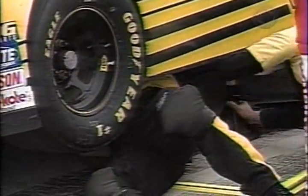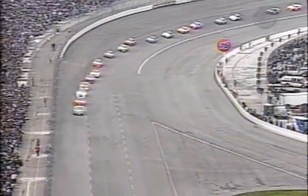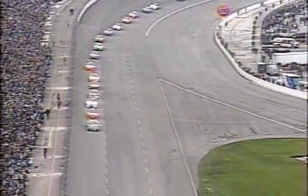And it's going to cost him a lap because the cars are coming off of turn 4. Ken Schrader's going to get the green flag, and Steve Park's still in the pits. That's too bad. He had a good run going here today. Great qualifying effort, but the green flag is out. He goes a lap down, racing again here in the Texas 500.